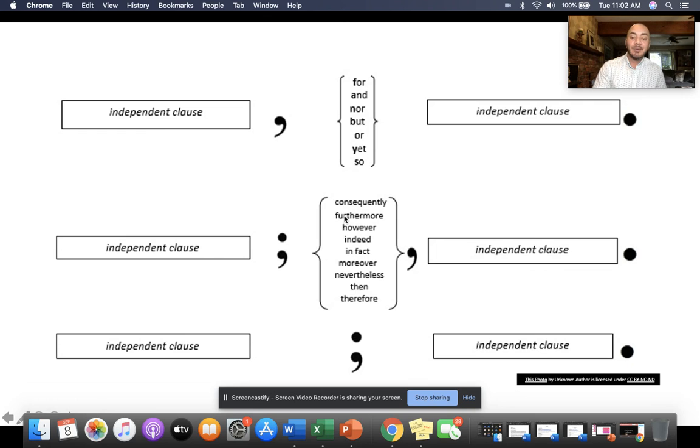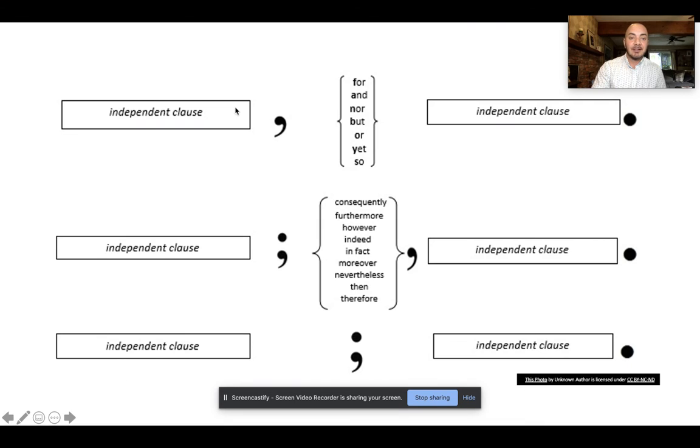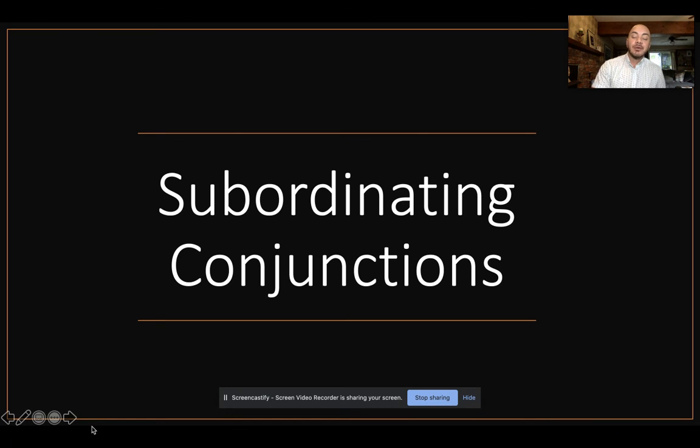And so really what we're doing here is we're just illustrating the relationship that exists between this idea and this idea, right? This idea happened, but this idea also happened. Or this idea happened and as a result, this idea happened. So that is the way in which conjunctions help us write.